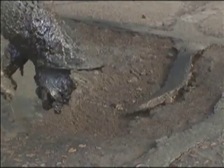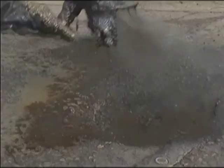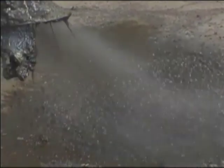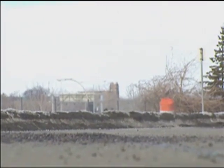First, blowing out all the water and the junk. Next, spraying in an asphalt emulsion. That gives the patch something to bond to. Then out comes the rock. The rock is actually coated as it's sprayed into the patch, and then that covers all the surfaces and allows it to bond to the road and to itself. Finally, a little dry rock so cars can drive on it immediately.